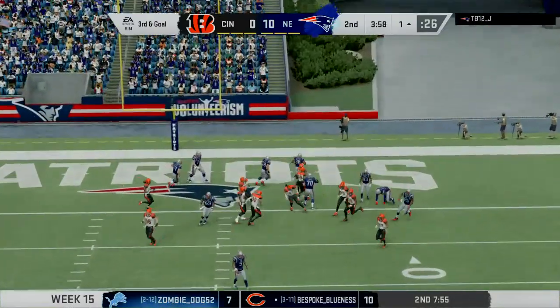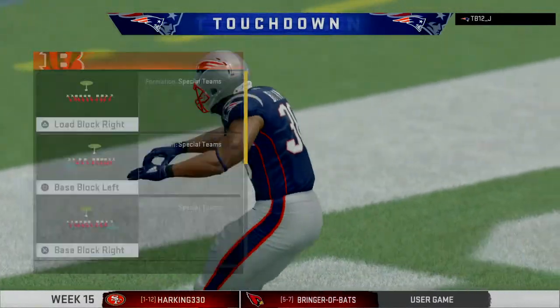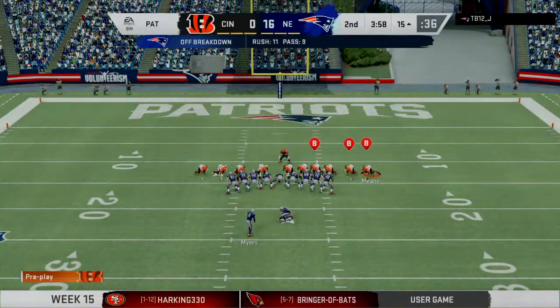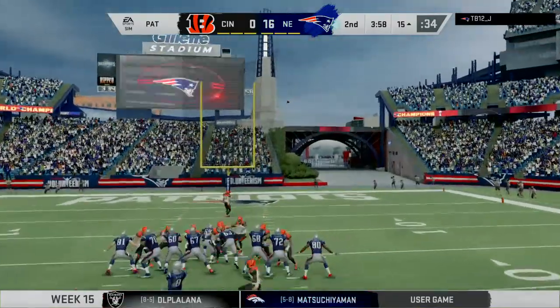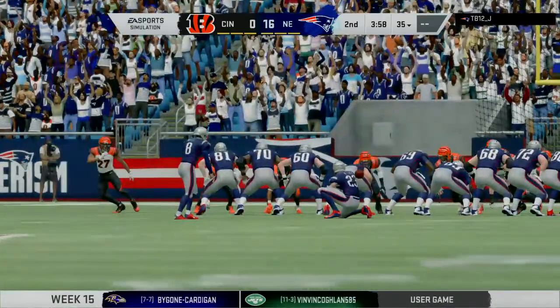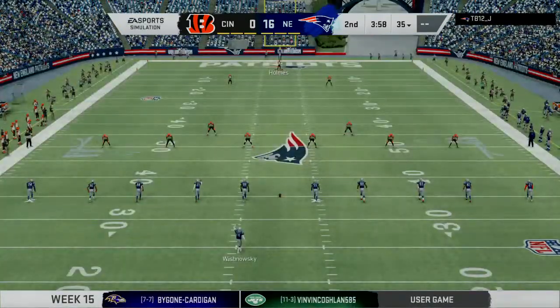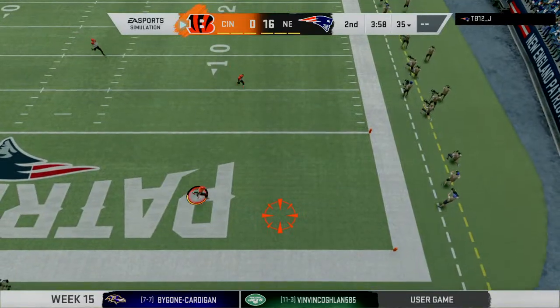On 3rd down, it's Buchanan. And he's over the line and into the end zone for a Patriots score. A great play there. With 2 touchdowns on the season, both in this game. And the Patriots, they add on to their lead. So with the missed PAT in his rearview mirror, he goes back out to kick this one off.